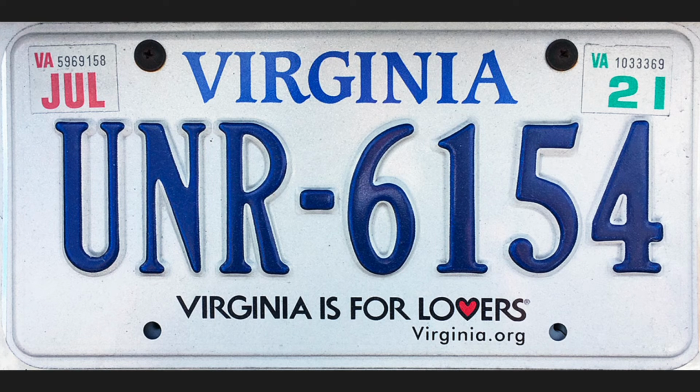They have their slogan, which I never understood, but it's Virginia is for lovers. They've got a copyright symbol on it too, which is amazing. Makes it ugly, even more ugly. And they've got Virginia.org at the bottom. Virginia could do so much better.